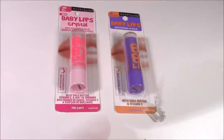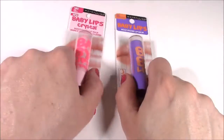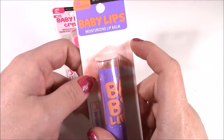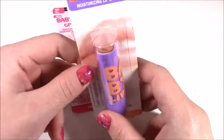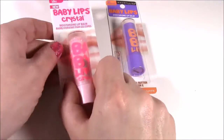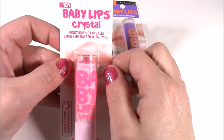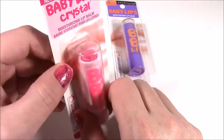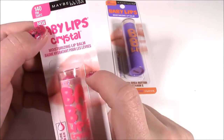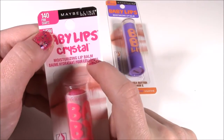And how about a couple Baby Lips? We can't go wrong with that. We have two different ones. So this one is a regular Baby Lips Moisturizing, and it's Peach Kiss flavored. I love that purple package with that peachy color. And we also get a Baby Lips Crystal. These are really cool. I've never had one of these before. If you look closely, it's so sparkly. And the color is Pink Quartz.